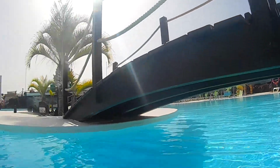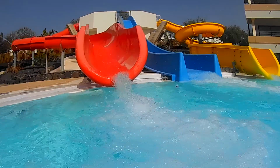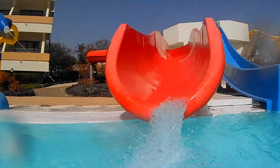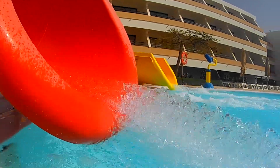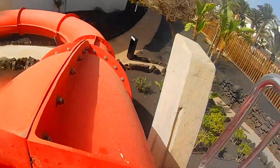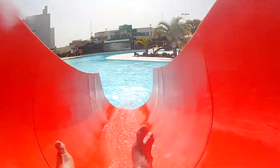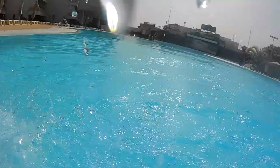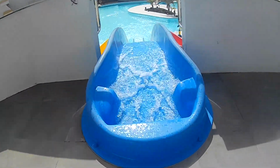This resort has 2 swimming pools. Now to the first pool, which has water slides. This is really nice. Let's try out the water slides. First to the red water slide. And now we go on the yellow water slide. And now to the blue water slide.